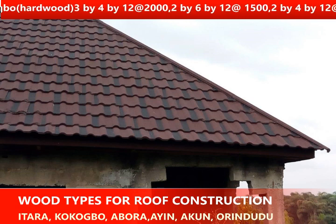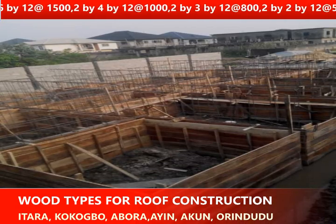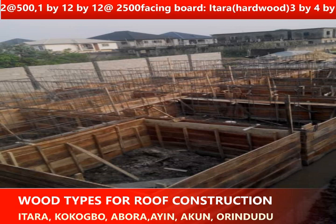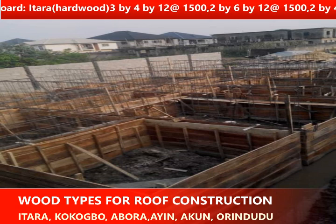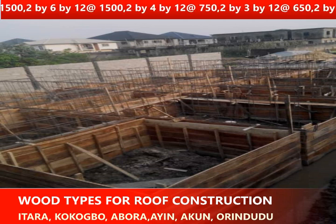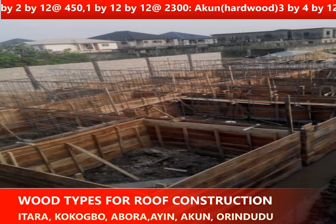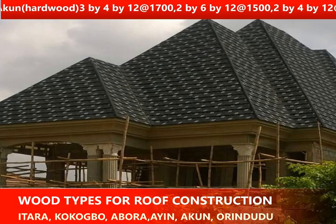The roof is looking straight and neat, and I just brought this inch by 12 for those of you who are doing raft. This is the wood of Abora. This is something a lot, because they use it and discard it. It's not something they're going to reuse. So the people using raft use inch by 12 wood, inch by 12 by 12 foot. All right, let me move away from that.